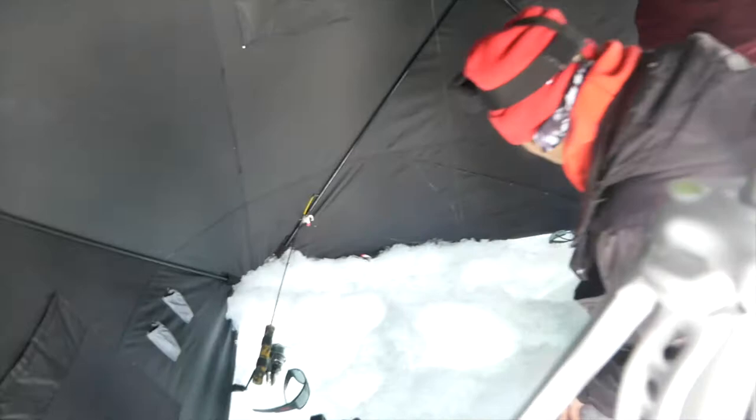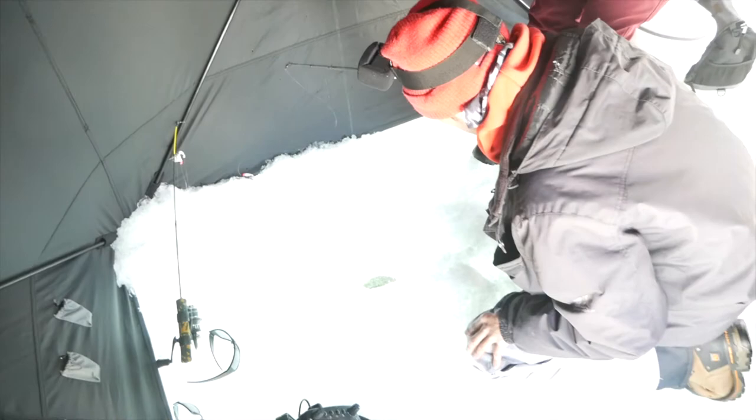Keep it going. Do I need to adjust my drag? No, just leave it as is. Whatever it takes to keep that fish on. And when it runs, let it run. If he runs, let it run. Just keep it tight.